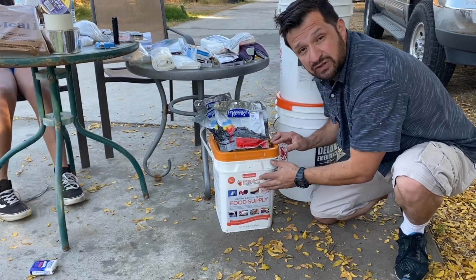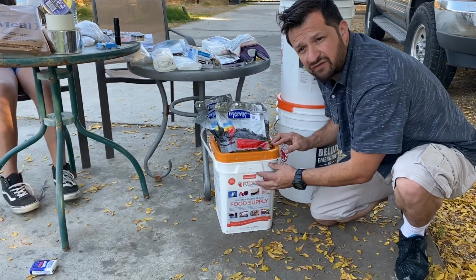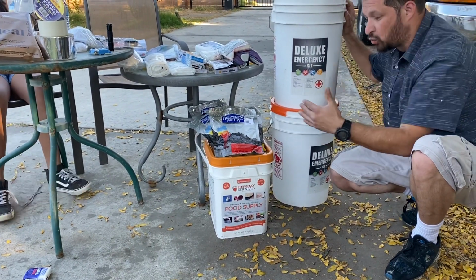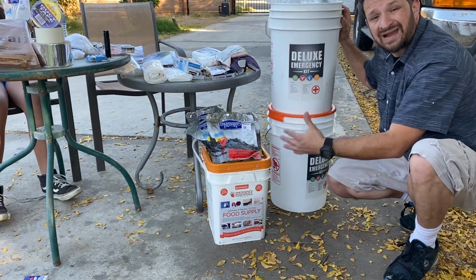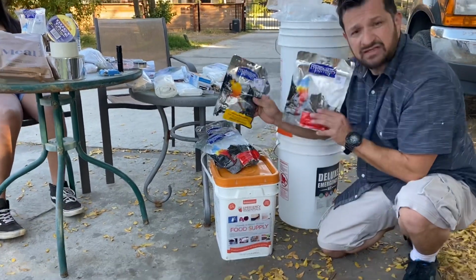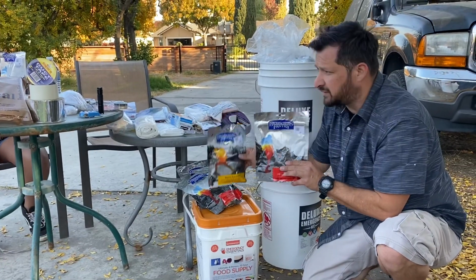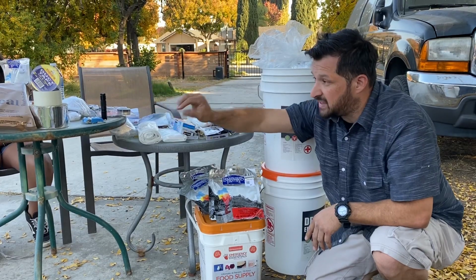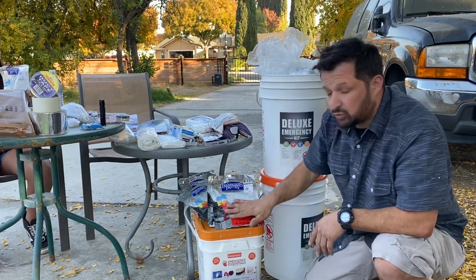What I like about this one is that the shelf life on this one is 25 years and this one's 10 years. So you got to keep in mind what you're buying and how long you're going to have it for, and you need to rotate it. These are, again, the individual MREs for civilians, as opposed to the MREs for military. 20 years, I believe, and this one's 3 years.